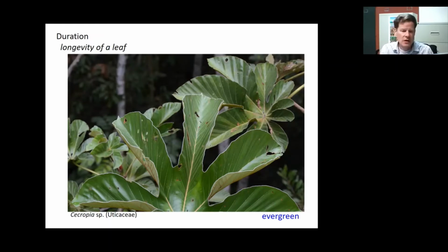Okay, so we talked about duration there. Just realize that most leaves in a rainforest like the Peruvian Amazon that's wet all year are evergreen, and they're held for many, many years. So that's an adaptation to producing a structure that can function a long time, but avoiding the cost of having to reproduce that structure on a frequent basis.